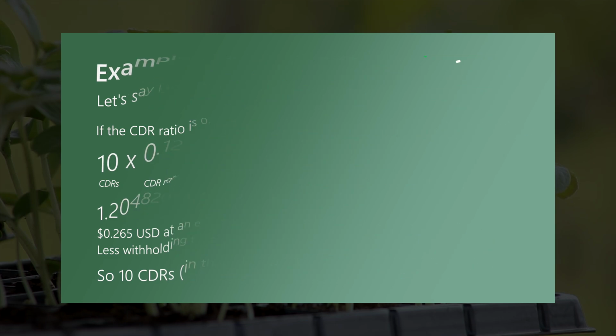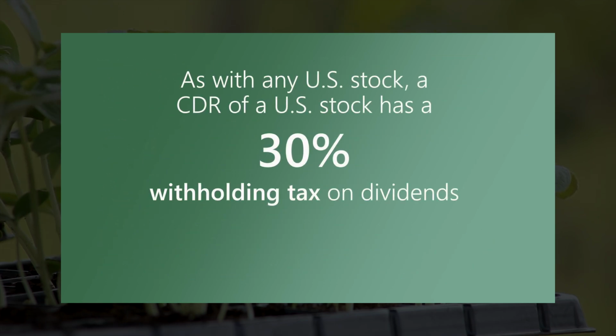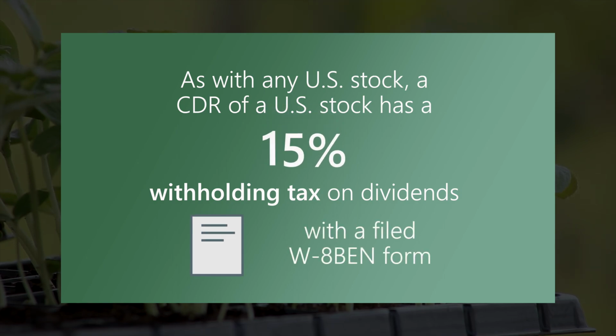In Canada, on US stocks, that's 30%. But if you fill out and file a W-8BEN form, that drops down to 15%. It's just the cost of having a diversified dividend stock portfolio.